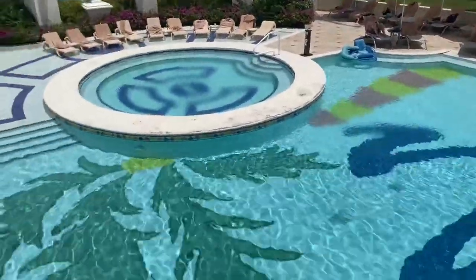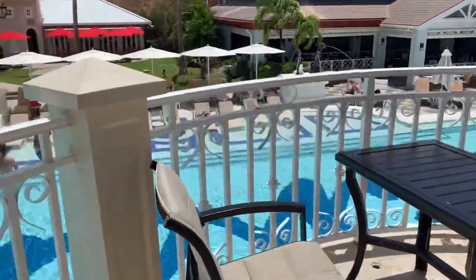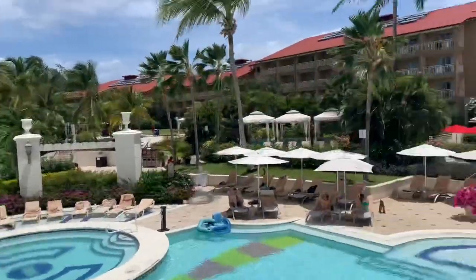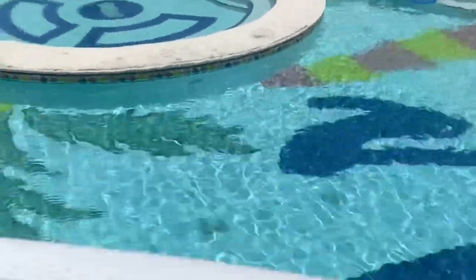We also were able to visit other Sandals, Halcyon and Sandals Regency La Toc, the other two St. Lucian Sandals, with inter-resort shuttles. We did not go during our stay, but I will also be uploading videos separately for Sandals Halcyon and Sandals Regency La Toc with two separate stays later on.